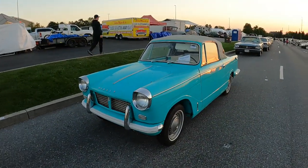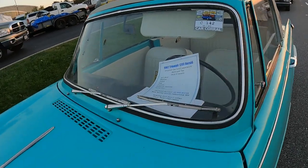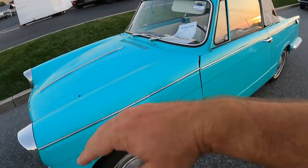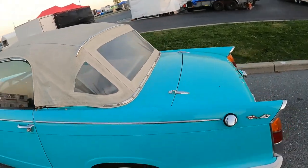A Herald. Triumph Herald. One thing nice about these is the front end flips up and you can get to everything real easy. Oh, okay. Oh, yeah. That would make it a lot easier to work on. It's unique. Mm-hmm. Probably have the only one in your neighborhood if you get it. There you go.